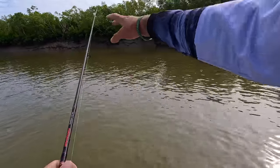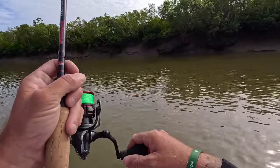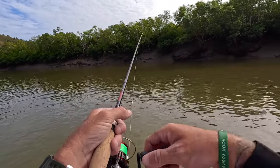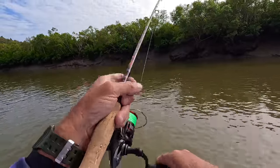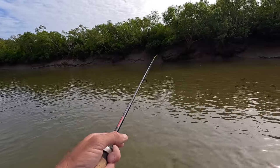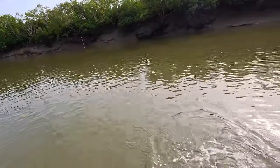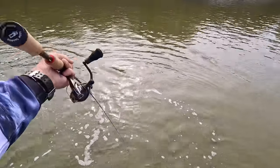There's a couple of rocks just out the front here, so just got to watch out for cod. Probably what bit me, to be honest. Just giving it two little short lifts. What just picked me up? That's how easy it is. I did not even feel a bite then.